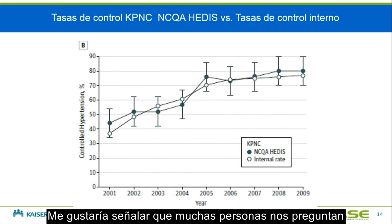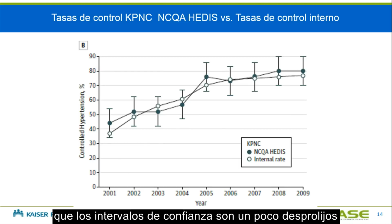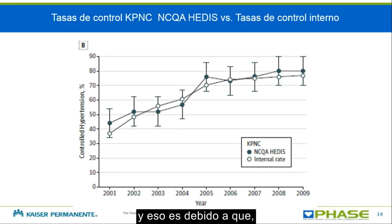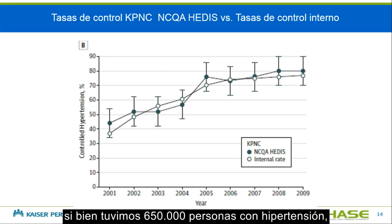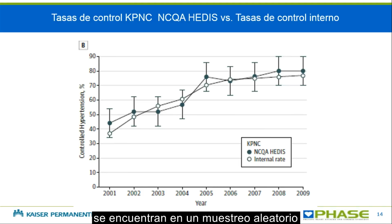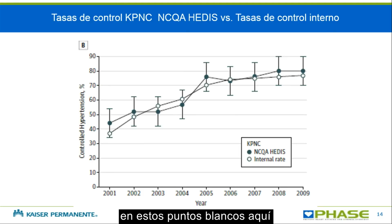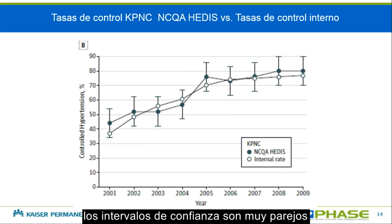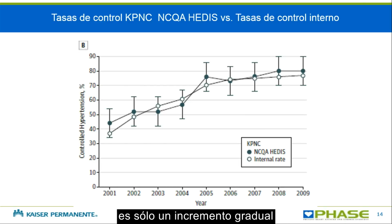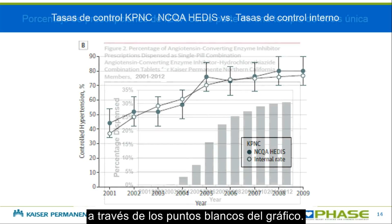I would point out that many people ask us, what happened in 2005? And I would point out in the paper that the confidence intervals are quite sloppy for our national reporting metrics, and that's because although we have 650,000 people with hypertension, the black dots reported nationally are on a random sample of about 250 patients. So what we do internally is we monitor our performance internally through these open dots here. Confidence intervals are extremely tight, and you can see that there was really nothing that happened from 2004 to 2006, nothing special. This was a very, very gradual increase over the open white dots.